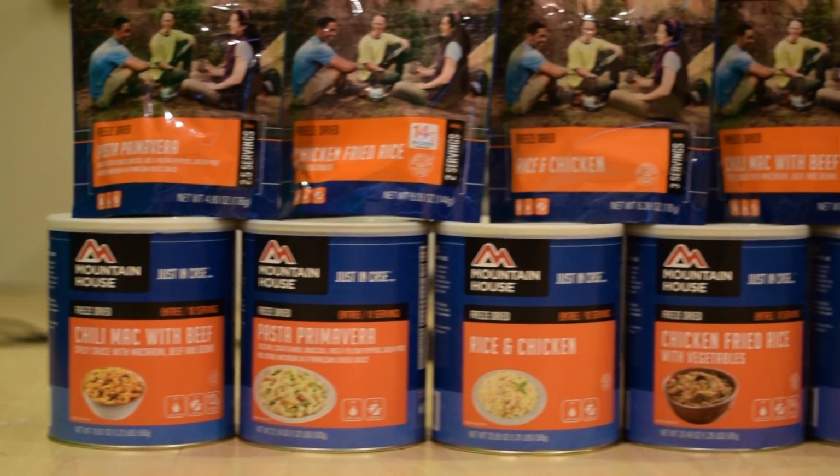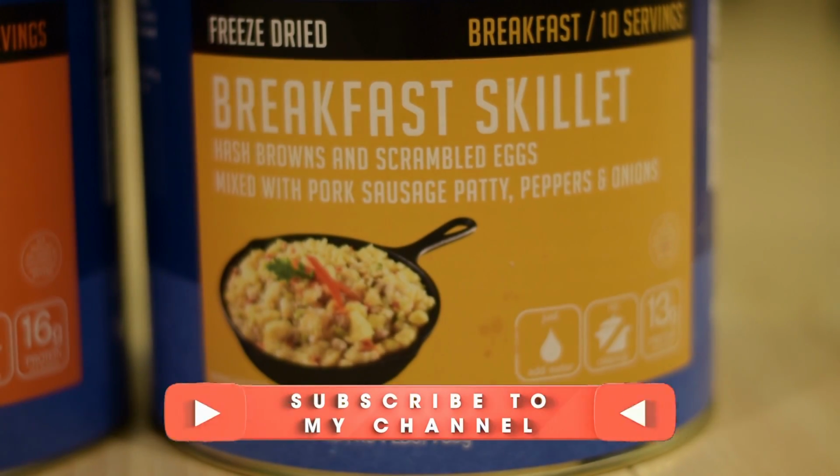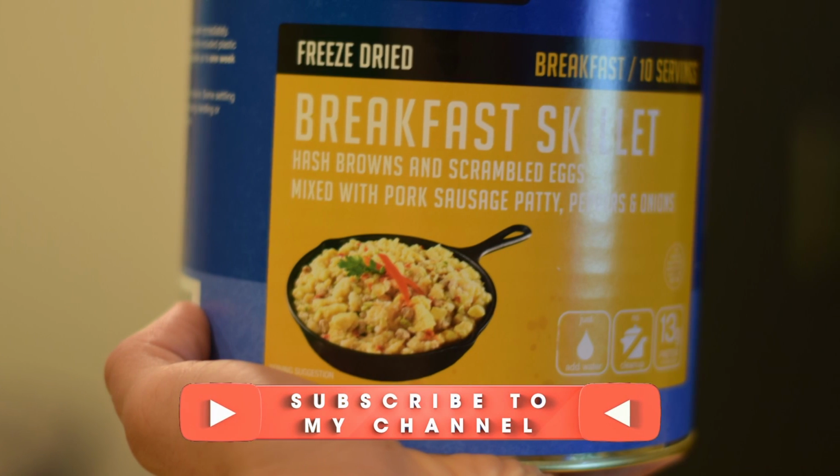Now every week we're going to be trying something new. This week I got the Breakfast Skillet. This is the one I was most dubious about. Now I have tried it before in the bush and it was pretty good.